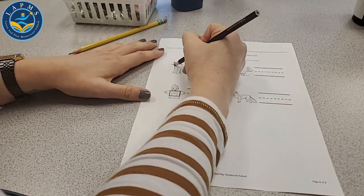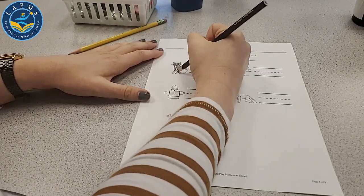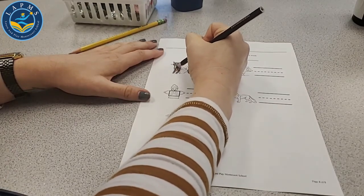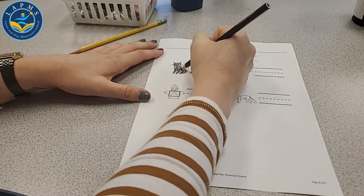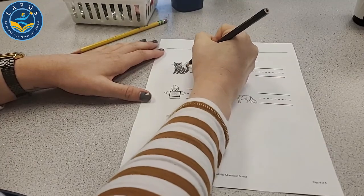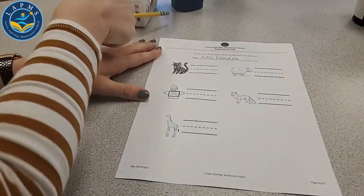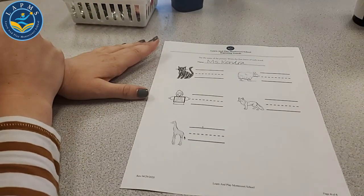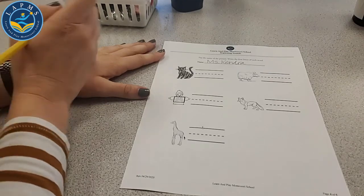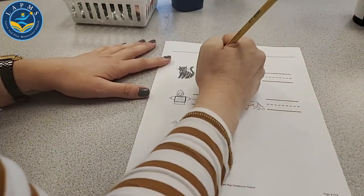A cat. How do we spell cat? What is that beginning letter sound you hear? K, k, cat. Now it's like Kendra, but it's not quite that one. It's k, k, cat. What does cat start with? It's like cookie. K, k. A C. That's right. A C.